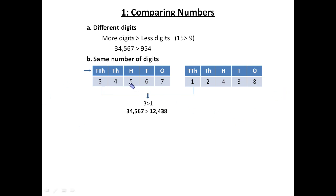So I'll not see the rest of the digits in the number and directly come to the conclusion that the number having the greater digit will be greater than the number which has the smaller digit. So, as 3 is greater than 1, the number 34,567 will be greater than 12,438.